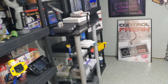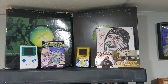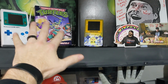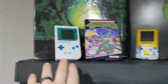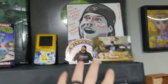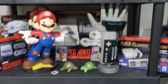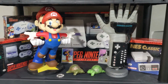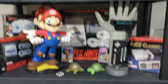Now going over to the fun part. This is a lot of my favorite stuff that's not actual games related. So if you look up here, we have a custom NES box that was made to cover up my other box that has the colors of the turtles on it. We got a backlit Game Boy, an original Game Boy with a Zelda theme on it. A custom Game Boy Color with backlit Pikachu. Some stuff from LA Beast that I sent in that he sent me back. That's really awesome. A display for my Power Glove along with the Titanic Marios, which people seem to love, along with boxes for my Super Nintendo, and then a Super Nintendo Classic and NES.